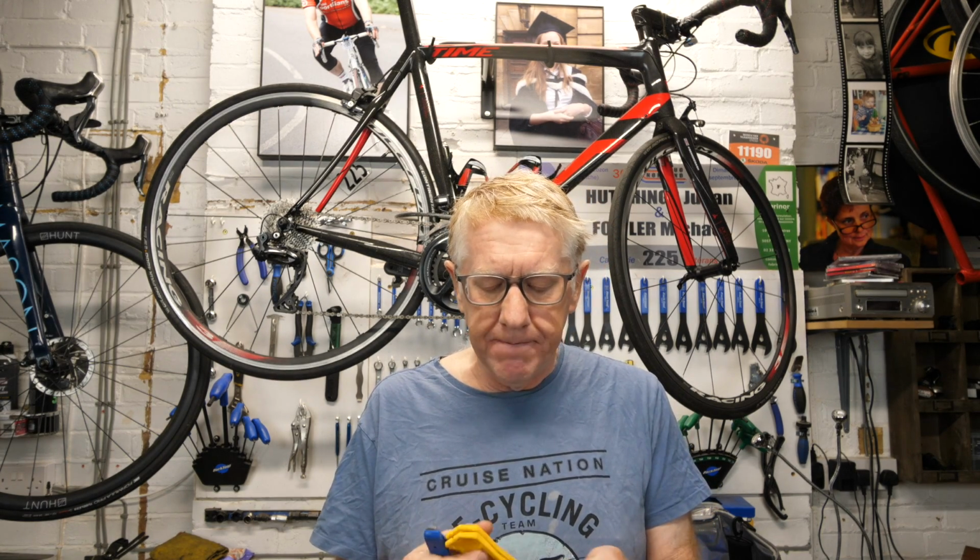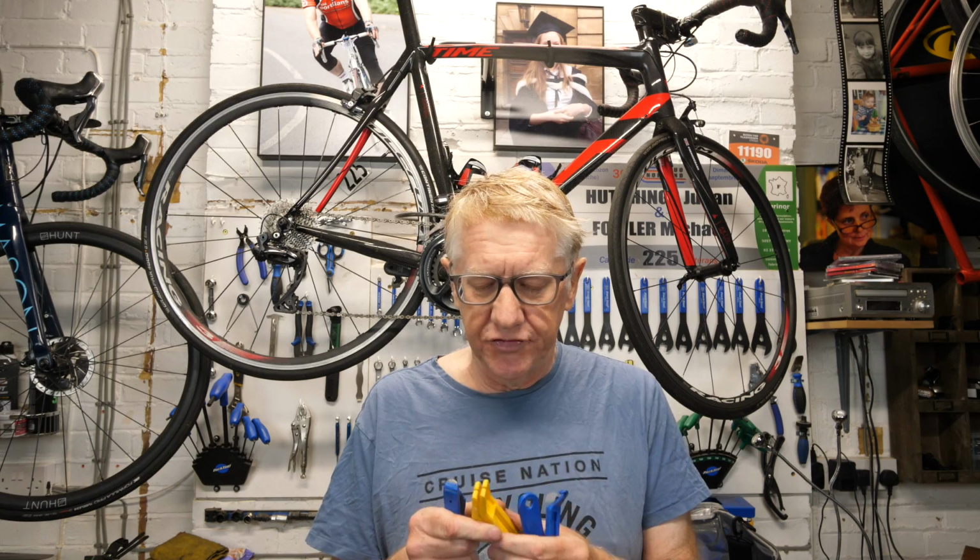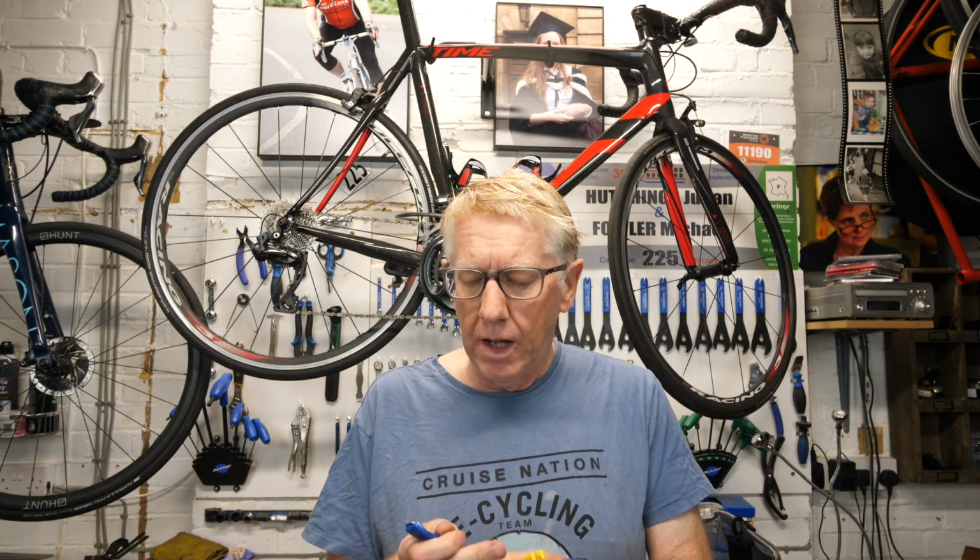Tire levers. If you have a puncture, and if you're doing 900 miles and you escape without a puncture, then you're a better man or woman than I am, because I have a lot of punctures. I like to carry three sets of tire levers. There's a reason for this.